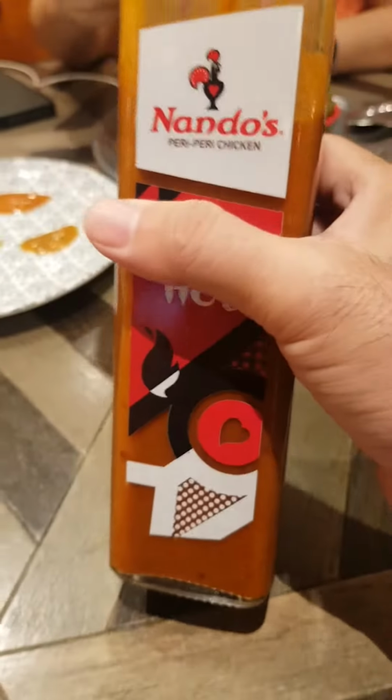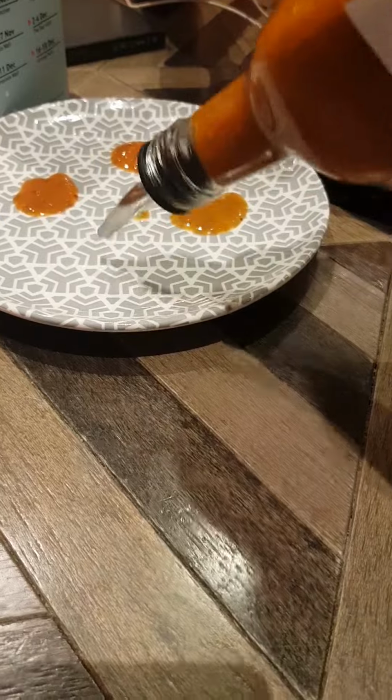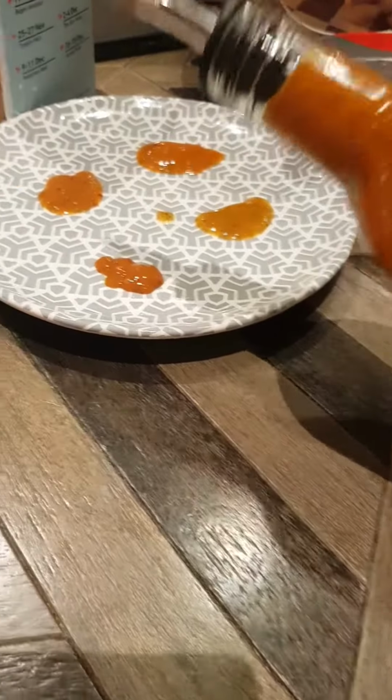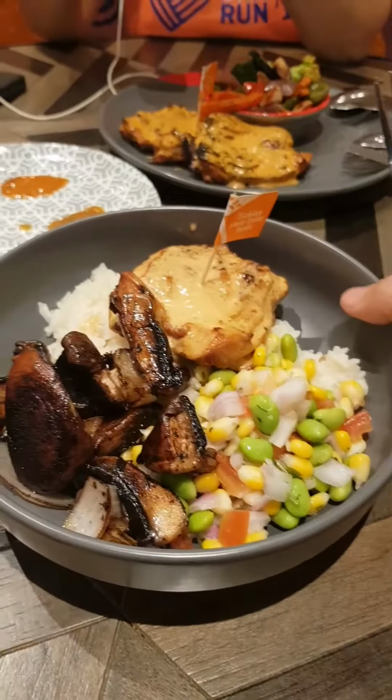But don't only eat sauce. Go there, you must buy some food. This one is extra hot. I also tried, not very hot. The hot sauce is not very hot. And then try all the sauces. If you can try, okay.